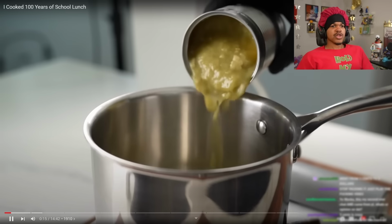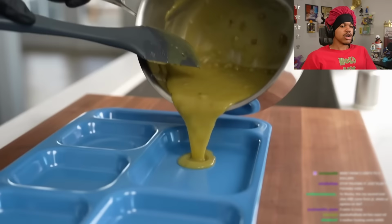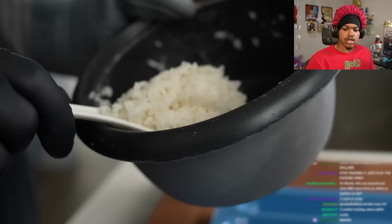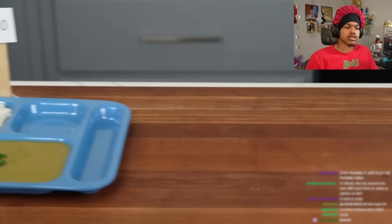A lot of students brought their lunch from home. The lunch that the school did provide wasn't the best option. It was usually like a pecan soup and like a slice of bread and some rice. This is what they had to work with at the time. And you know what? I'm actually excited to try it.